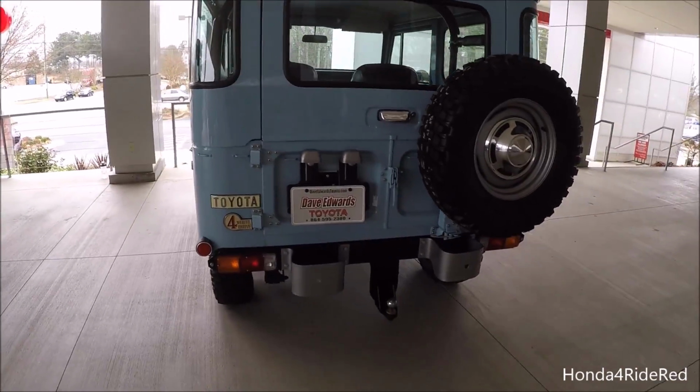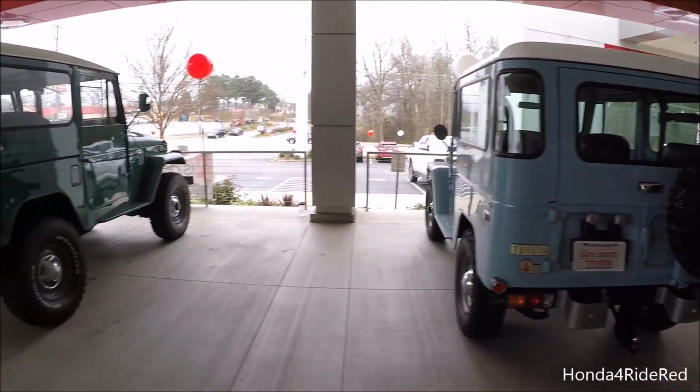Let's go ahead and check out the back now. They do have full-size spares too, which is very cool to see. And then two of them have trailer hitches, which is also pretty cool.